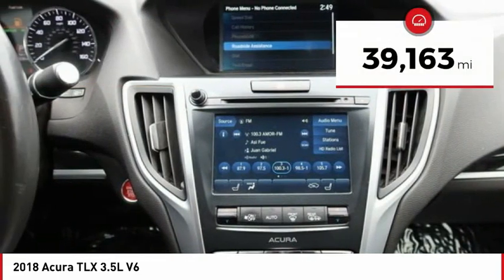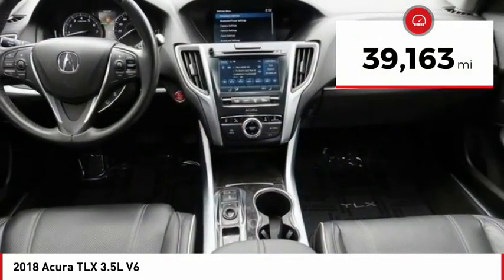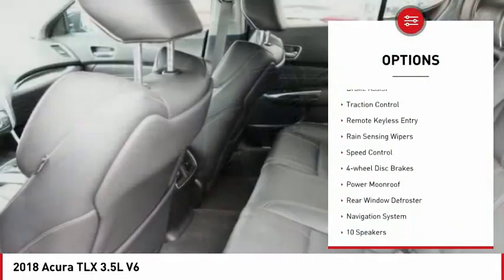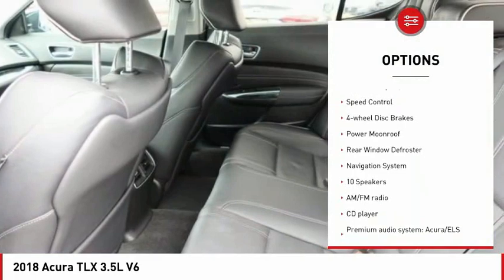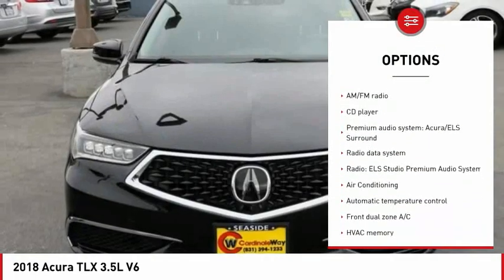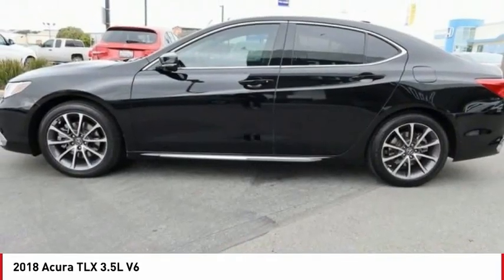This vehicle has less than 40,000 miles. Here are some of this vehicle's great options: electronic stability control, alloy wheels, brake assist, traction control, remote keyless entry, rain sensing wipers, speed control, four-wheel disc brakes, power moonroof, rear window defroster.